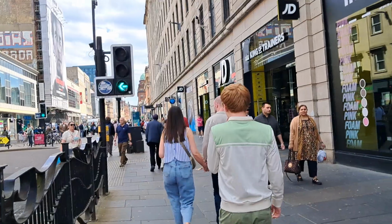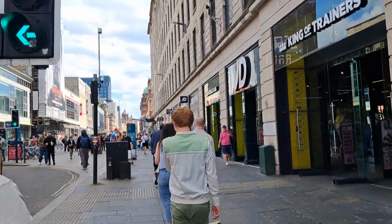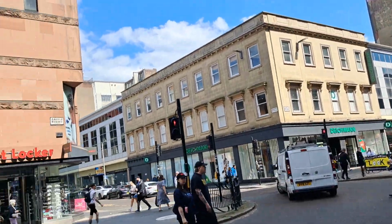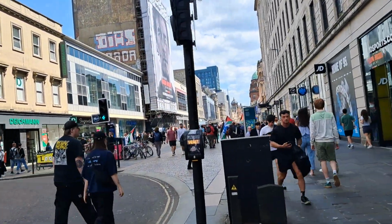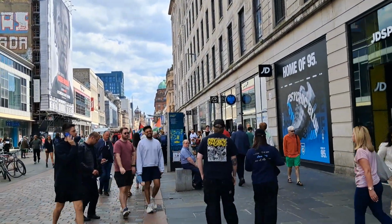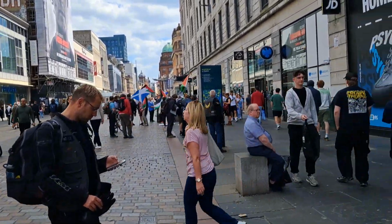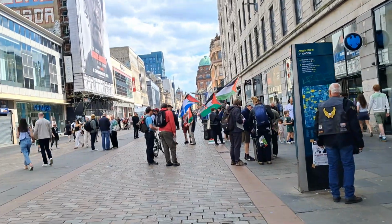So the main shopping drag in the largest city in Scotland. Again, some of the architecture is lovely and some of it is absolutely shocking. Look at that Primark building. Because of the low emissions zone, I'm not in the town very often. Okay, what's happening up here?